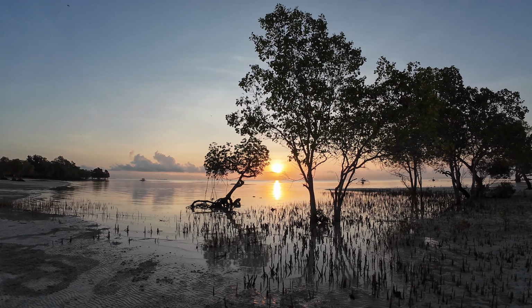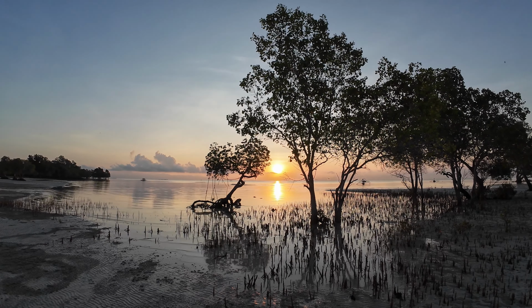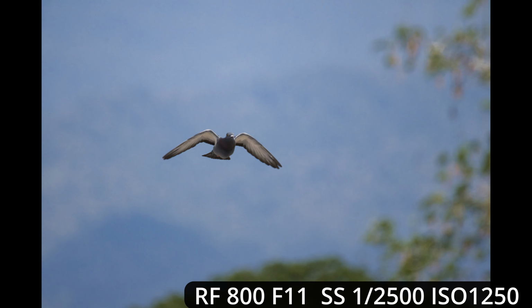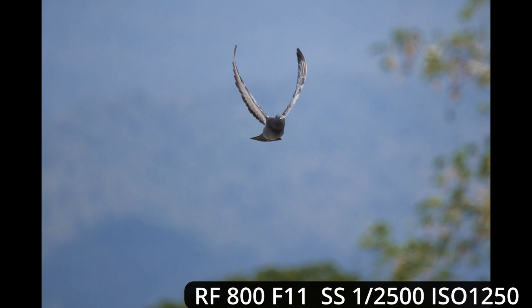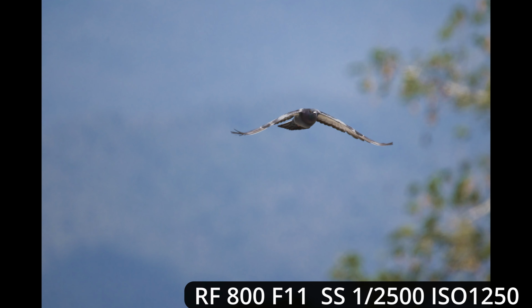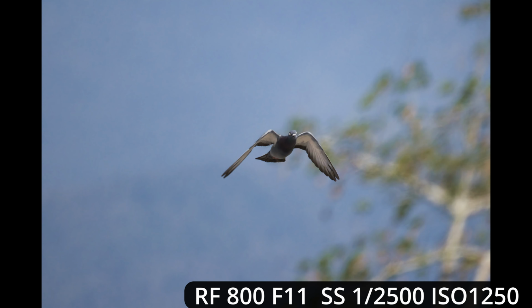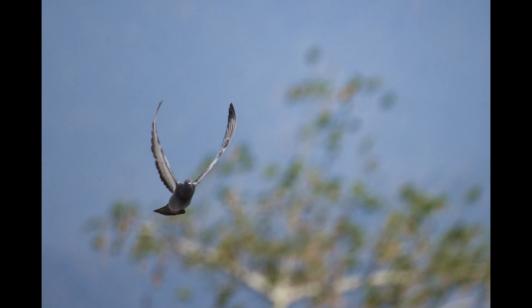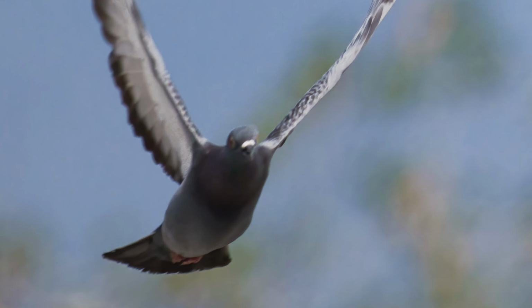And since we talk about super telephoto lenses, I have to warn you. Telephoto lenses are what you need for wildlife, but sometimes, with distance, things are not working that well. One of the reasons is heat diffraction. None of the pictures you just saw of that flying pigeon are sharp.